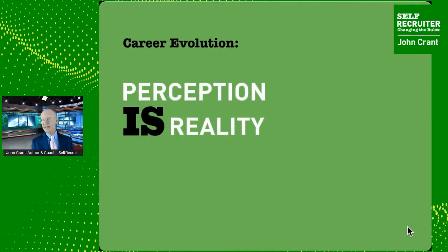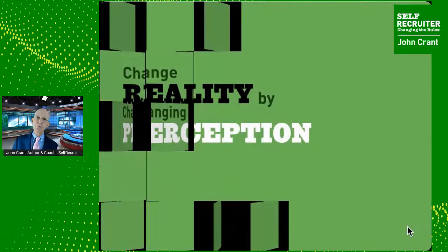Perception is reality. We can't get away from it. We live now in a world where it's no longer acceptable just to be good at what you do. Acceptable in a vacuum doesn't really help you. You have to be extraordinary, and you can't do it in a vacuum alone in the forest where no one can hear it. You have to manage the perception of that.